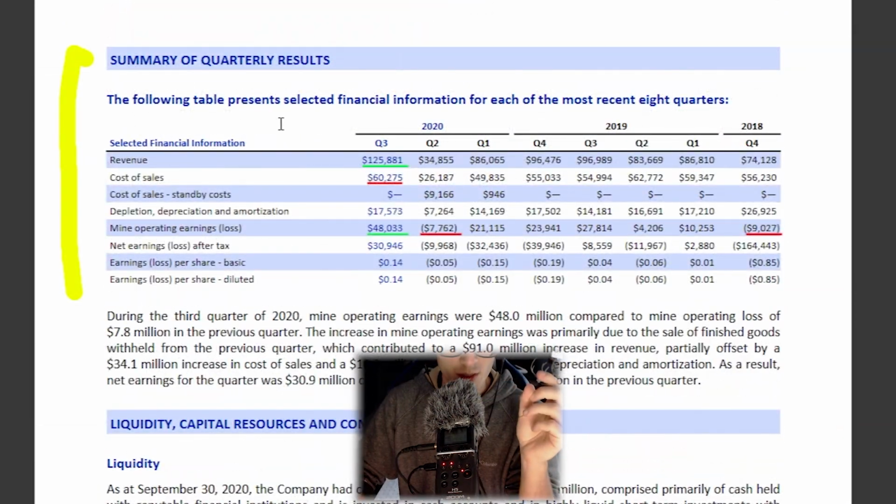Down here we have the summary of the quarterly results. You can see revenue based on previous quarters. I like this chart a lot because it really shows the comparison between each quarter. I think in general, First Majestic laid out their report very nicely to understand and read.